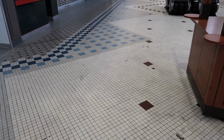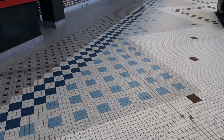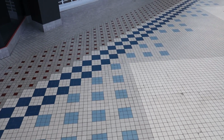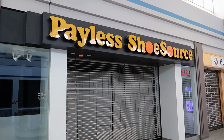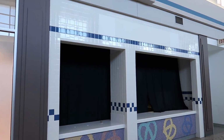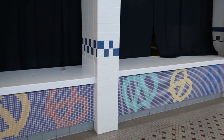So we have this distinctive tile through the mall, and it's very dirty, very broken, and I have to say, it reminds me a lot of the bathroom tile in my elementary school when I was a kid. We have an old Payless shoes with the old style logo. That's pretty neat. And sadly, the Auntie Anne's couldn't survive here. Let's take a peek behind the curtain.